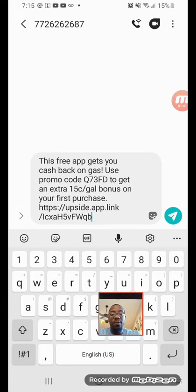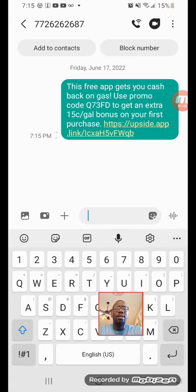This is going to come up, 15 cents per gallon. They're going to punch that code in when they log on. And you're going to get paid for every gallon that they decide to get for the rest of your life, unless like Souls and Comets hit, wipes out the planet or something.